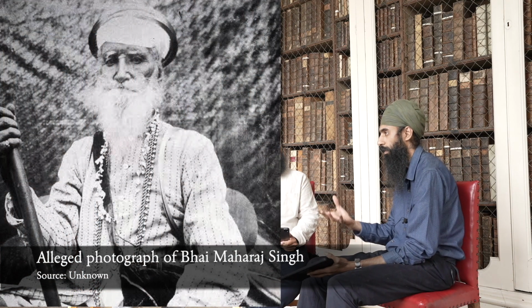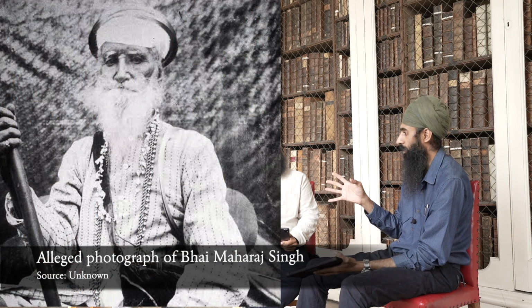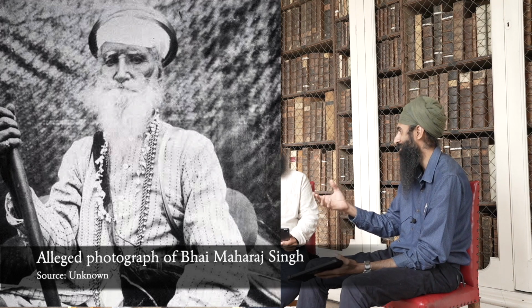and it's being labelled as Bhai Maharaj Singh. You know the photograph. I mean, yeah, the photograph I'm referring to. That's an interesting thing in itself, how these images later turn out not to be showing the figure that they are. I'm quite interested to know what is the history of that actual image. Where is the original photograph? Who actually is it showing? Where is it from?